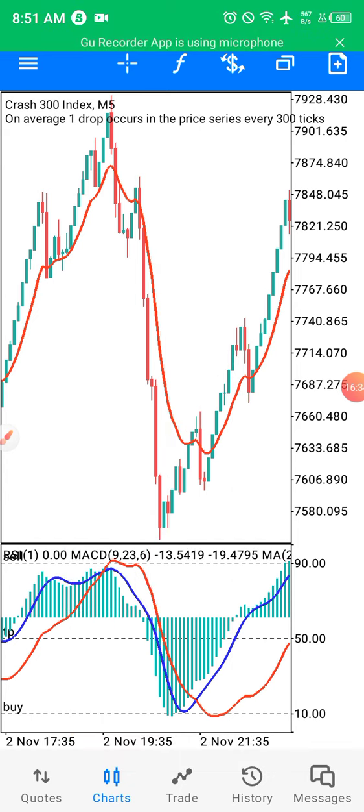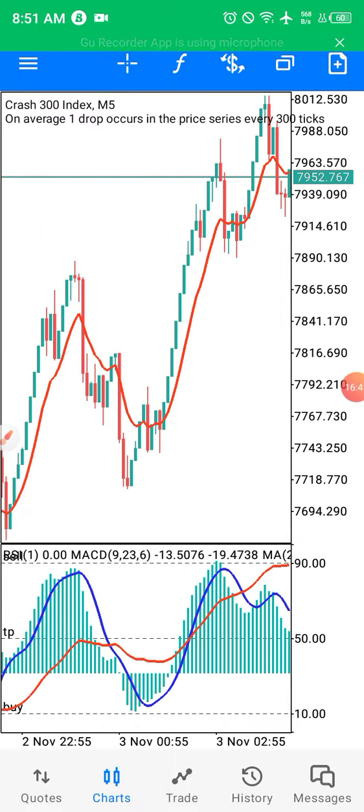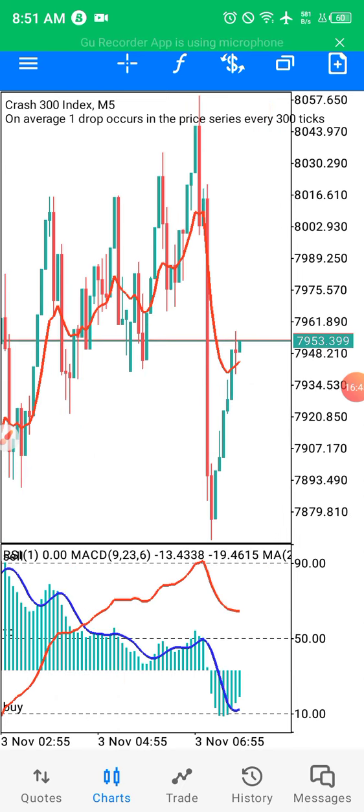I don't intend to keep this video for too long because the strategy is very simple and easy to use. You can use it in 5 minutes, you can use it in 1 minute. The zoom level doesn't really matter, so you can just go ahead and use it.